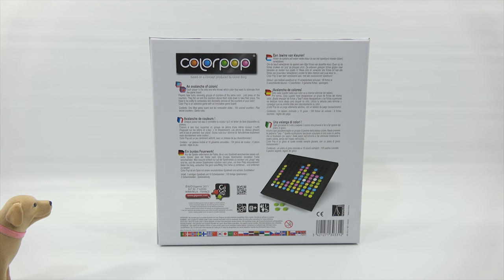Each player is the only one who knows which color they want to eliminate from the game board. Now, I have to say right up front, this is going to be a challenge for good old Butcher. We'll have to go light, dark, or maybe we'll just do the one-player version. Players take turns removing groups of counters of the same color.